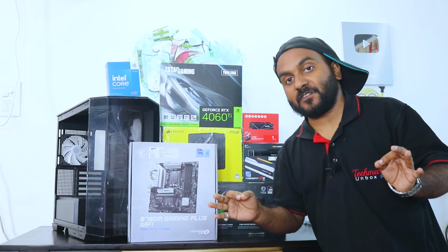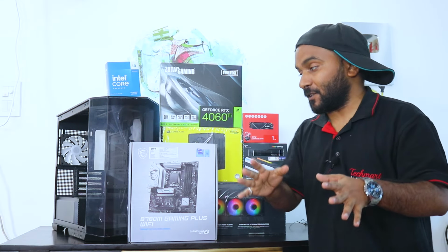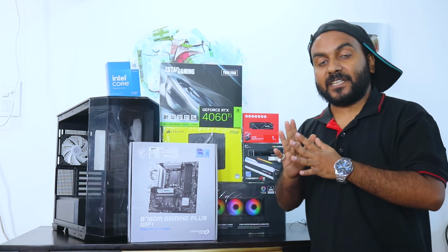This is a 1,25,000 rupees PC build for gaming, editing and streaming. This is one of the best PCs which you can buy in today's market, and this can do really well.